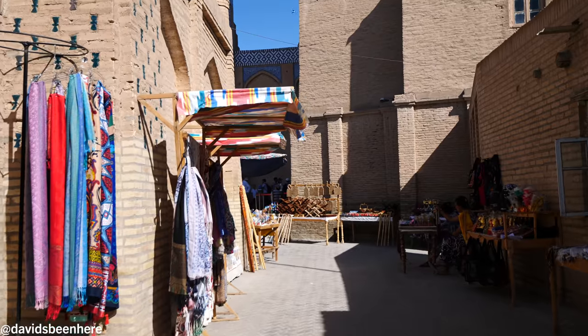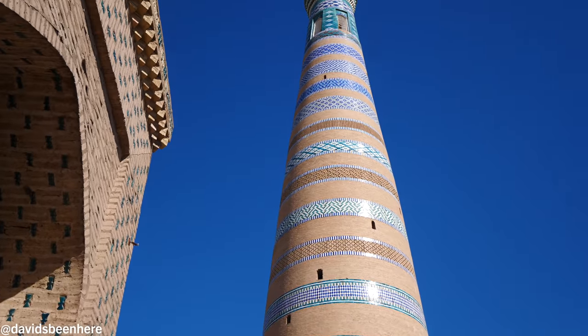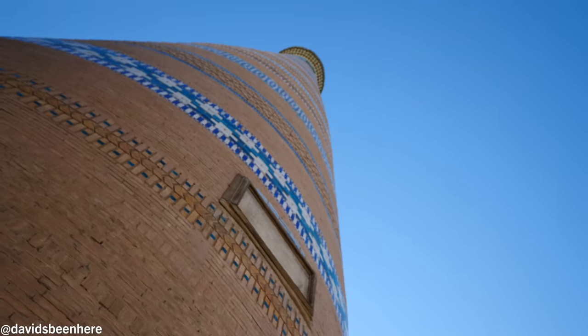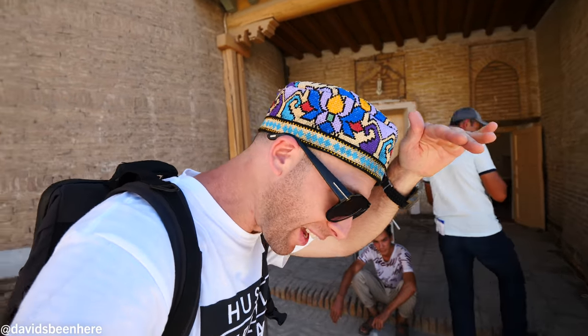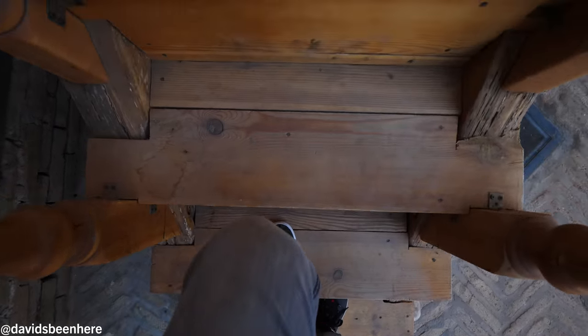There you go. How many steps is it? 118 steps? That's not so bad. Yeah, the big steps, and you have to bend over when you go up. So it's big steps, and you have to bend over because it's low, so you have to get through. All right, let's go. 118 steps to the top. This is gonna be a brutal one, they're saying.